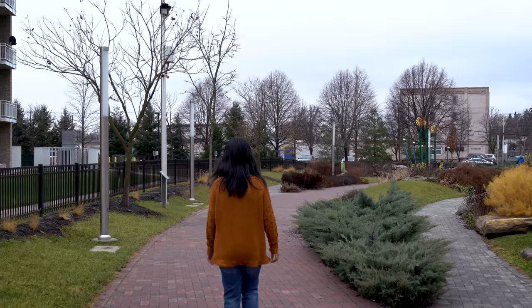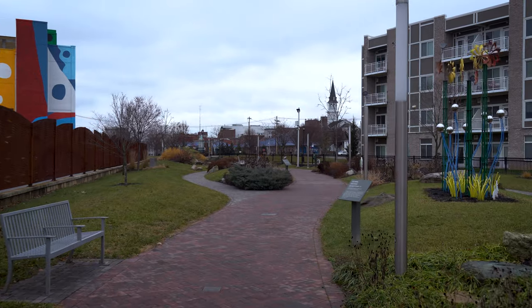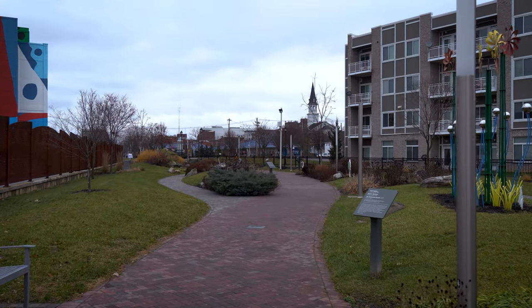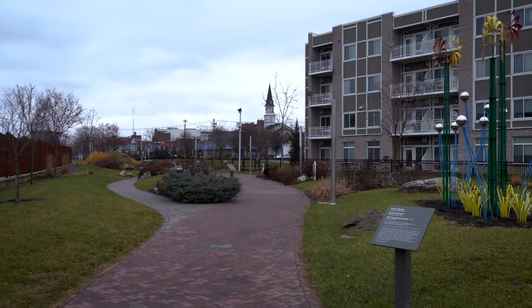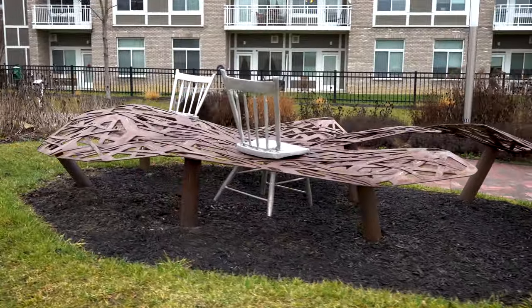After getting some coffee, we're heading over to a portion of the Hagerstown Culture Trail. The trail winds its way throughout the city and features numerous works of art to enjoy as you walk its length.